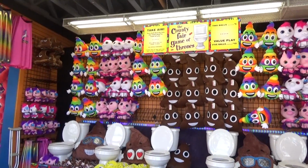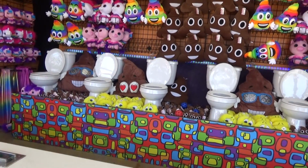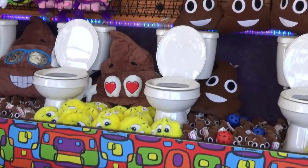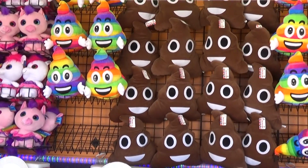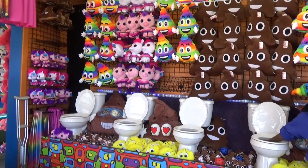I don't normally mention midway games, but this one caught my attention. The County Fair Game of Thrones, where you have to throw a goblet ball into a toilet to win your own stuffed piece of food. I'll give them points for creativity here.